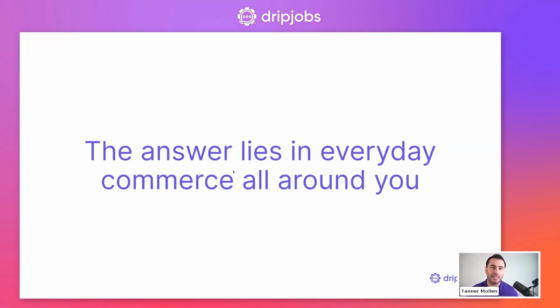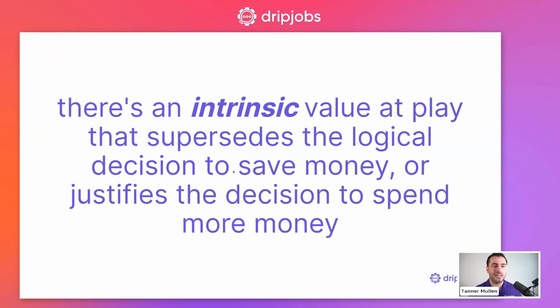Why do I buy something a little more expensive than something else? Well, I wanted to narrow it down even further because there's an intrinsic value at play that supersedes the logical decision to save money or justifies the decision to spend more money.